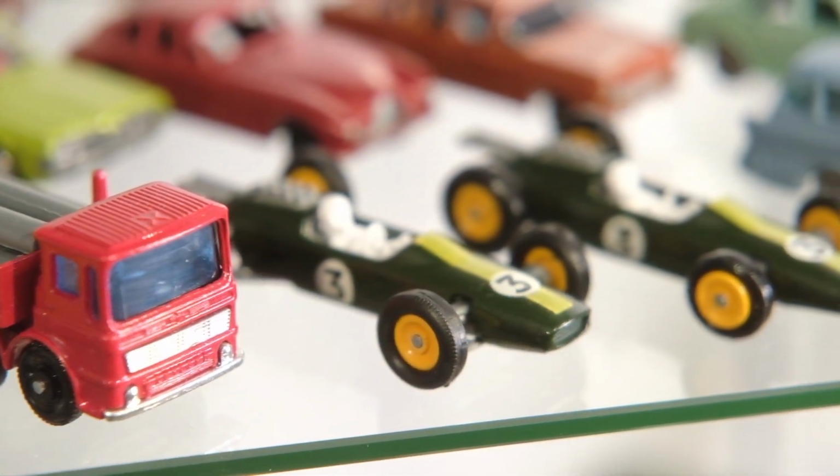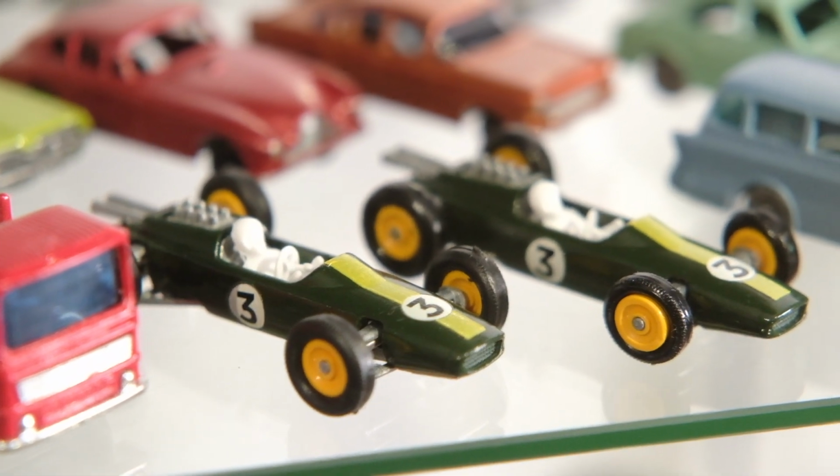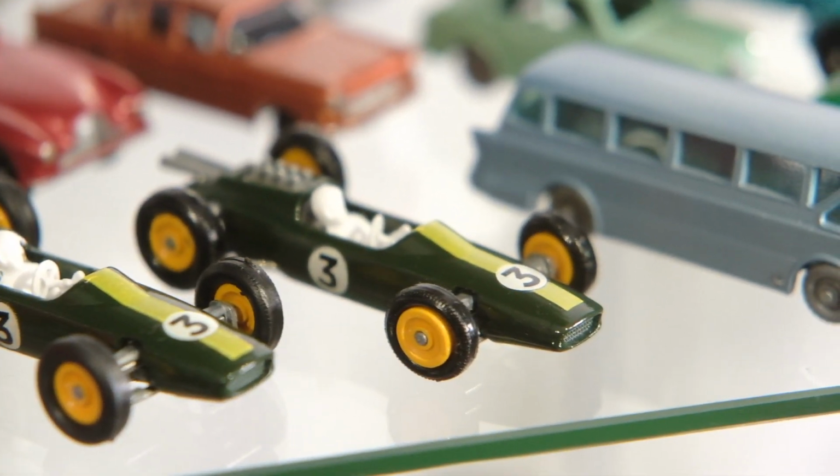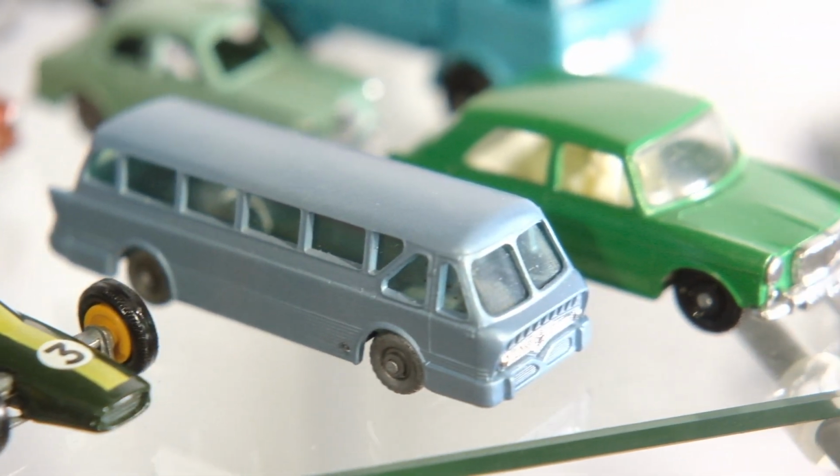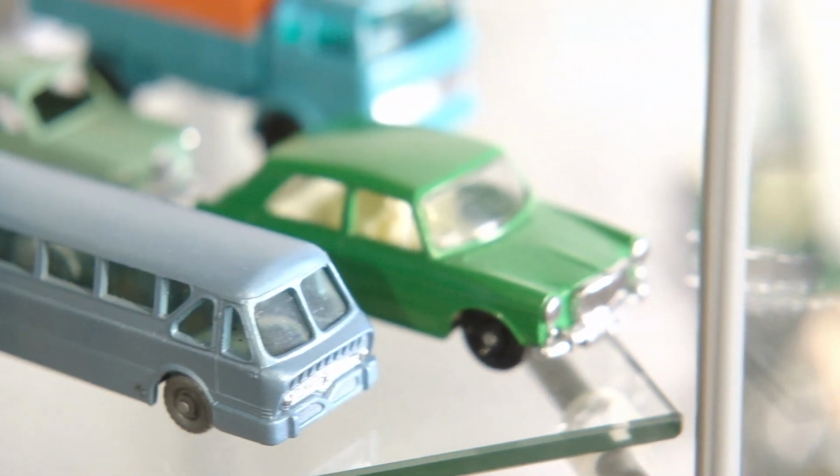These are the 19D Lotus 25s, as would have been driven by the late Jim Clark. Not at this scale, obviously. Next to that, we have a 40B Leyland Coach and an MG 1100.